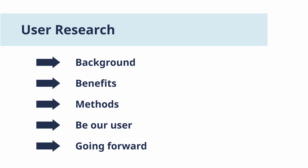Okay. So just a little bit of background about user research at Leeds Building Society. So when I joined 18 months ago, I was the first dedicated user researcher at the Building Society. And I remember at my interview, one of my questions was, how open are your UX designers to actually hearing user feedback on their work?